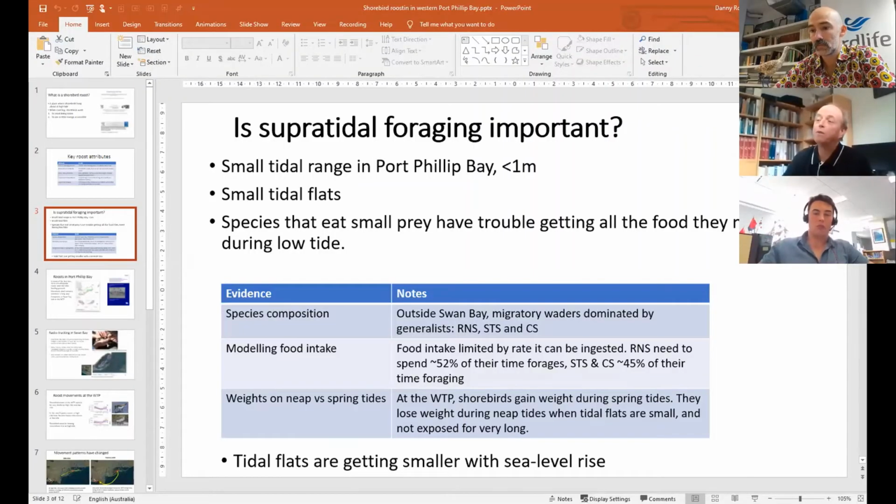Port Phillip Bay are dominated by 3 species: redneck stints, sharp-tailed sandpipers, curlew sandpipers. They're all generalists that can switch between tidal flats and non-tidal ponds and feed in both habitats. And when it comes to waders that are totally reliant on foraging on tidal flats, like curlews and knots and godwits, bar-tailed godwits, they're basically very uncommon in Port Phillip Bay, except in Swan Bay.